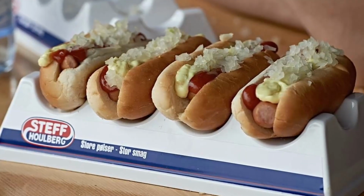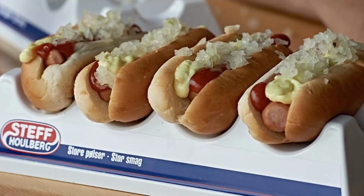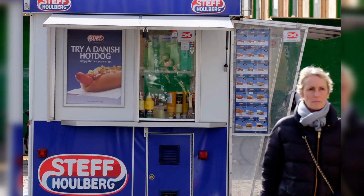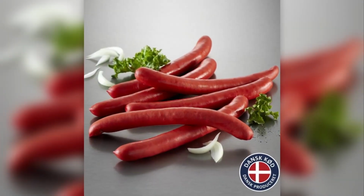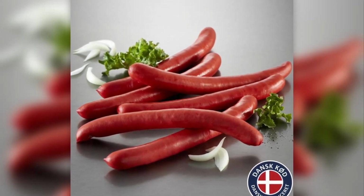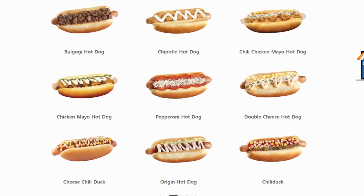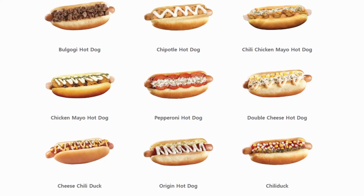Known as Steff Hotdog in Denmark, the fast food chain was rebranded when it launched in Korea about 20 years ago. The company operates 5,000 stores and sales counters worldwide and has established itself as a renowned hot dog brand. Steff Hotdogs makes use of traditional Danish pork sausages, which are directly imported from Denmark. There were some really unique items on their menu, such as the pepperoni pizza dogs, chili chicken mayo hot dogs, and bulgogi hot dogs. These seem like specialty items you can only get in Korea.